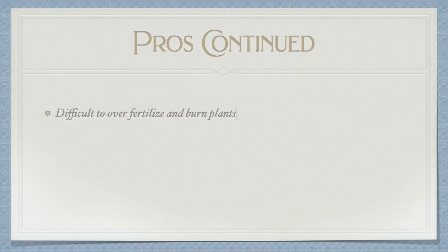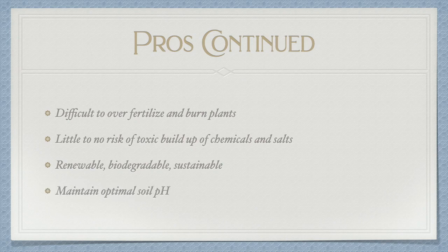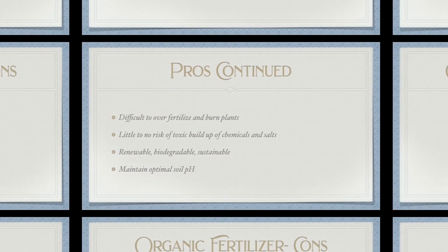More benefits. It's difficult to over-fertilize and burn the plants. There's little to no risk of toxic buildup of chemicals and salts. It's renewable, biodegradable, and sustainable. It also maintains optimal soil pH.